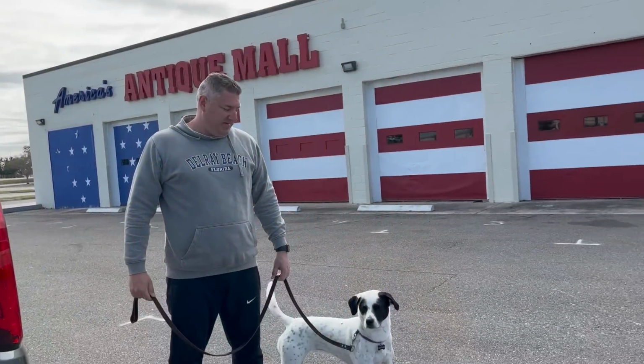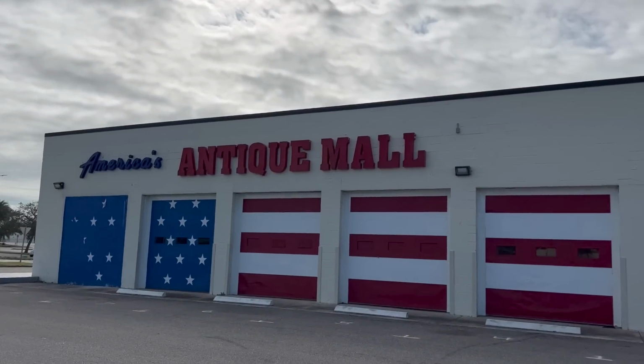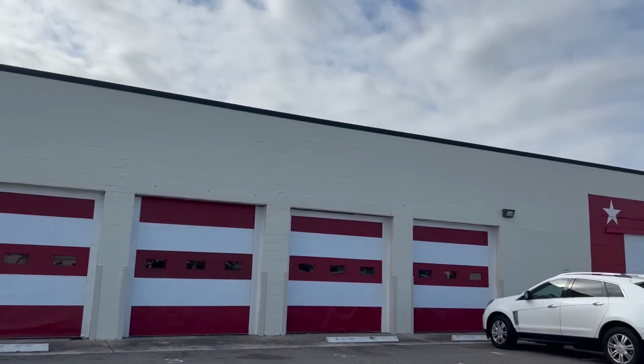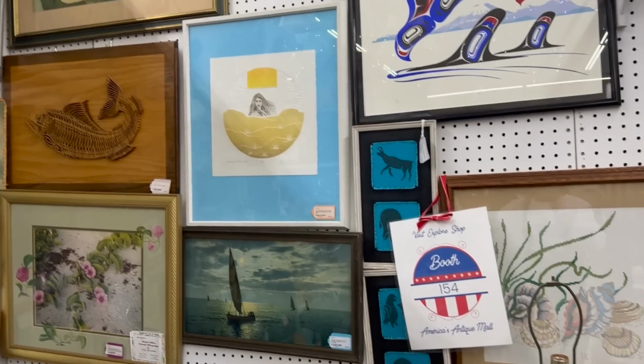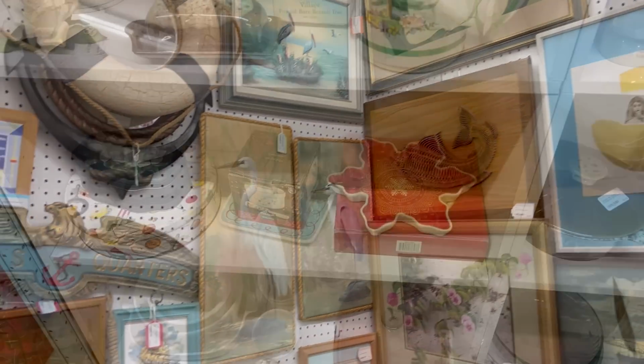So my husband Kova and I decided to go visit this gorgeous America's Antique Mall in Florida. It was about 15 minutes or so from where we were staying, and it was the most awesome place with so many vendors and all the antique and thrift items that you could even imagine.